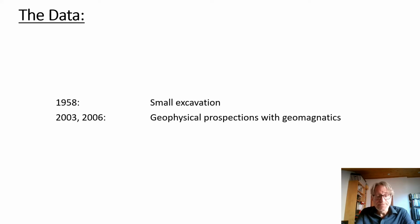century AD. In 2003 and 2006 followed geophysical prospections with geomagnetics by the Landesamt für Denkmalpflege Baden-Württemberg, under the direction of Harald von der Osten, an expert for this technique, and Britta Rabold, who is responsible for archaeological projects in this district.